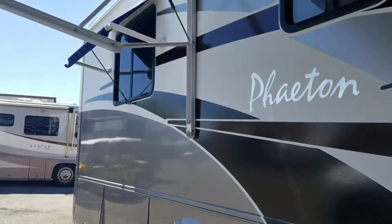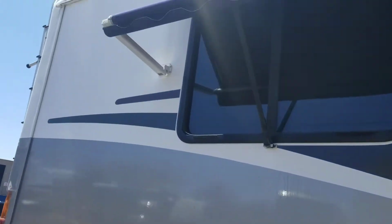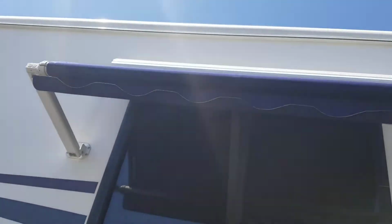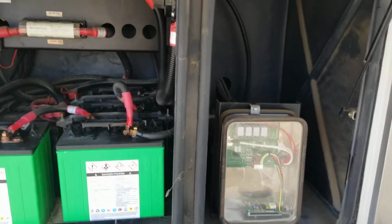Now we do have an electric awning on this coach. Comes out with the push of a button, and it does go over this slide, even though it does have a slide topper up there. It does have window awnings too. These are manual pullouts, but if you're going to be staying somewhere for extended amounts of time, a great little feature to have. Got your battery compartment.